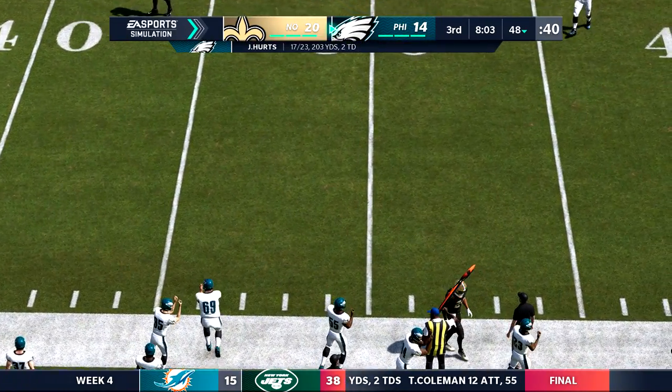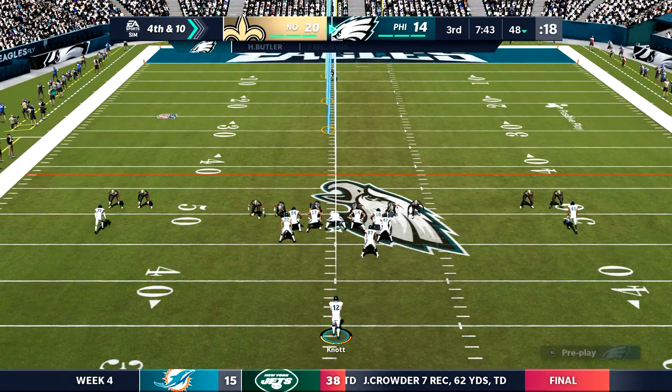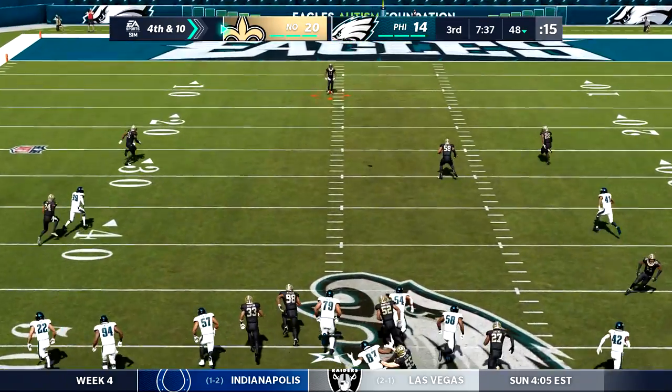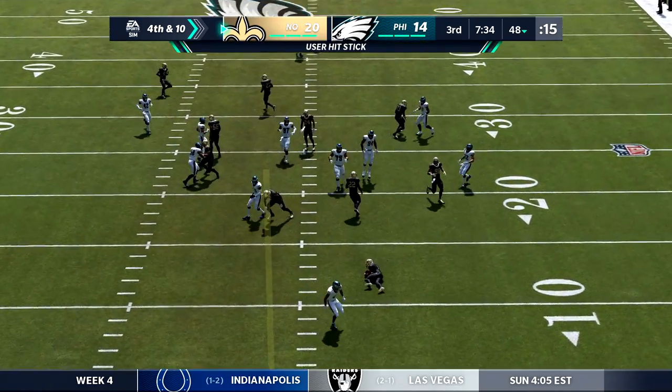Open man completes it to Butler. And he's able to get this one out closer to midfield across the 45. A gain of 5 yard pickup. It's fourth down. That's certainly playing down in distance very well by the defense, isn't it? Take whatever you want underneath, by all means.